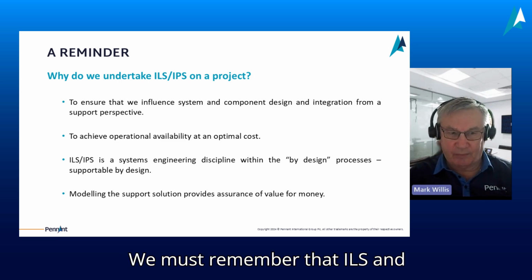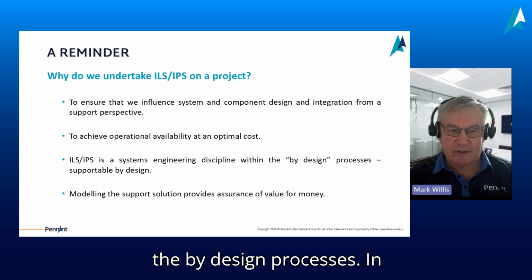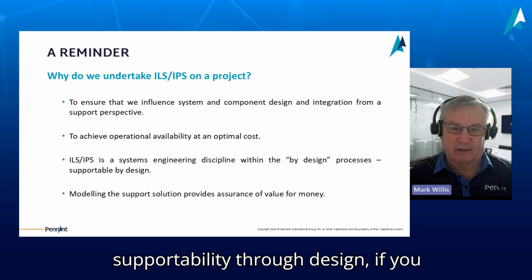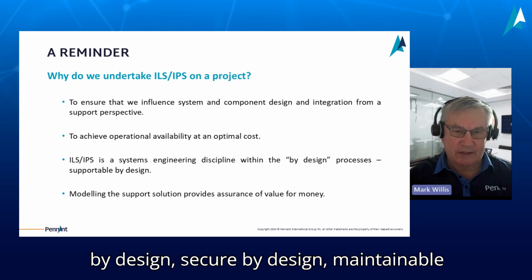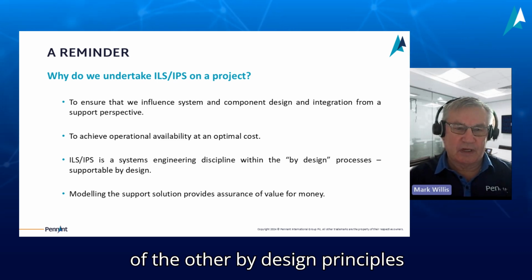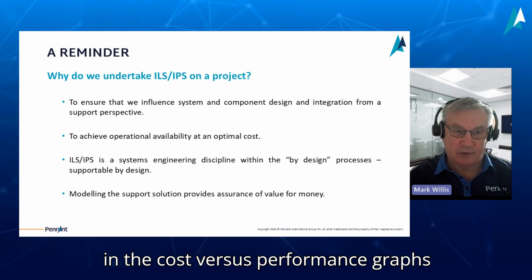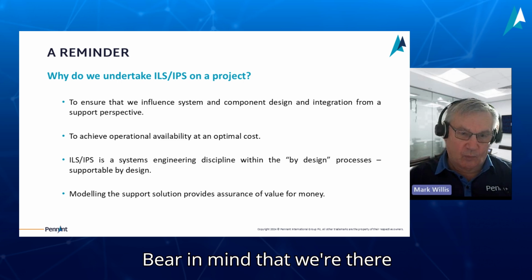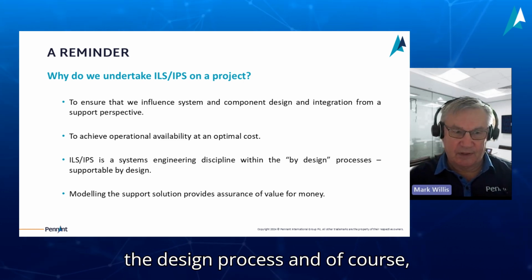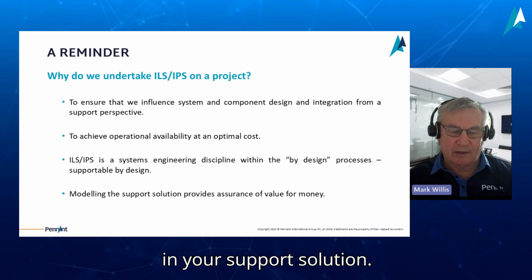We must remember that ILS and IPS is a systems design engineering discipline. So we're using it within the by design processes. In our case, we're trying to achieve supportable by design, supportability through design, if you like. That sits alongside the safe by design, secure by design, maintainable by design, reliable by design, all of the other by design principles which fit within that aim to hit the sweet spot in the cost versus performance graphs that we produce. So bear in mind that we're using ILS and IPS to achieve the supportable by design aim of the design process. And of course, finally, modeling the support solution provides assurance of value for money in your support solution.